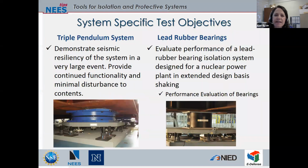Since we had 2 different isolation systems, we had specific objectives for each. The program was really designed around the triple pendulum system, and the overall concept was a system level demonstration of the seismic resiliency to a very large event. We wanted to show proof of concept that the isolation really can provide continued functionality and minimal disturbance to contents. Along those lines, we also were aware of the trend, at least in the US, to move to very long period isolation systems, like 4 to 5 seconds, with very large displacement demands, and we wanted to show that this design concept was effective, that the bearing and the overall performance would do well even under very large near fault motions.